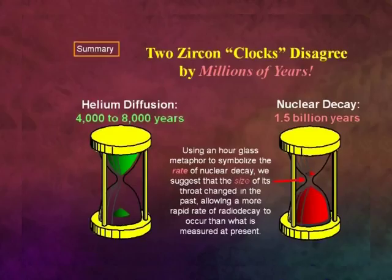So, here's another schematic made by ICR. Basically, nuclear decay supposedly would be a billion and a half years for the zircons and radioactive decay there. But the fact of the matter is, what we actually find in the rocks contradicts that on the right and suggests that indeed there was a rapid increase of radioactive decay producing a lot of helium in a short period of time, and that's the reason why we got the results that we did.